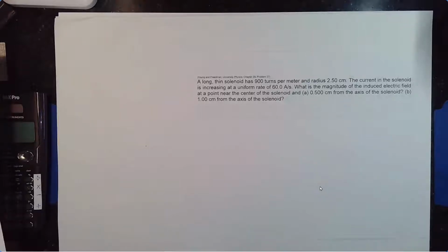Let's see, got to find the solenoid expression here. I think it's mu naught N i, but I can't remember for sure off the top of my head. Yes, it is.